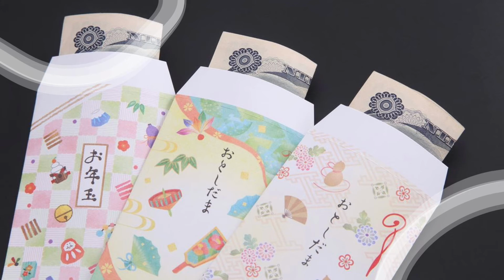Perhaps all of the children in Japan look forward to the new year for this otoshidama. It's a custom for adults to give an envelope with money to children. Children receive this envelope from parents, grandparents, aunts, and uncles. If you are lucky, some neighbors or your family friends may also come by with an envelope.